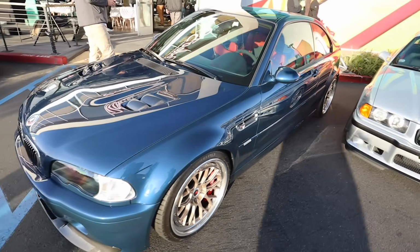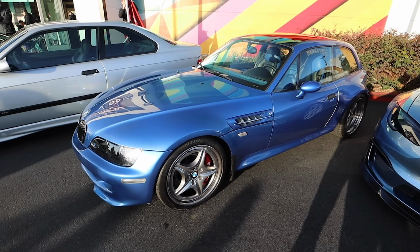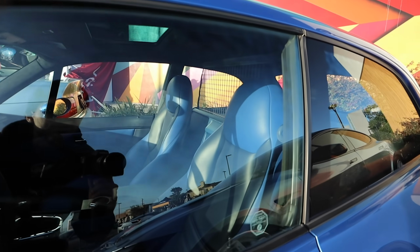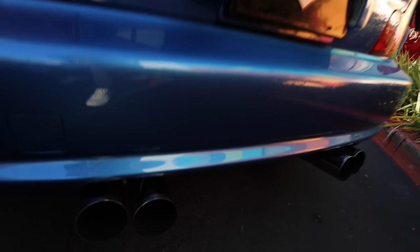And I love the color. If you guys know the name of this color, definitely let me know. The M Coupe. I think this is a Estoril Blue. Makes me miss our M Roadster back in Michigan. See the interior is the blue setup, the 5-speed. It's got an exhaust on there too.